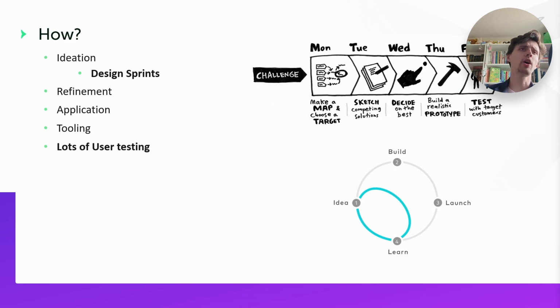So how do we go about solving the problem of teleportation? One of the main ways we do this at Ultraleap was through design sprints. These are a concept originally put forward and invented by Google. If you search for Jake Knapp's name and design sprint or Google design sprint, you'll find a whole wealth of resources. And we really love design sprints at Ultraleap and have adapted them to work for us and to work for XR.